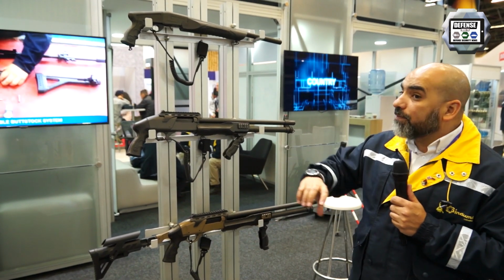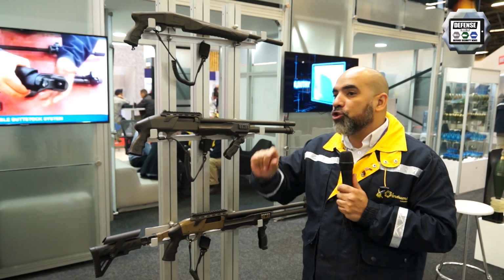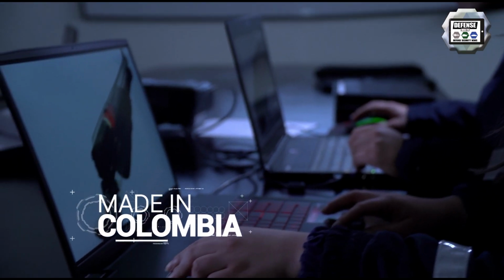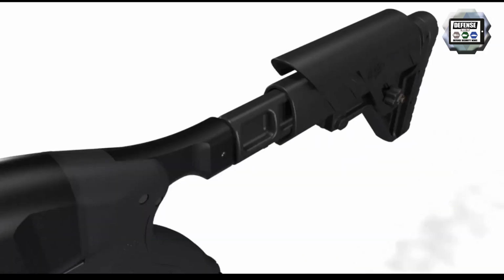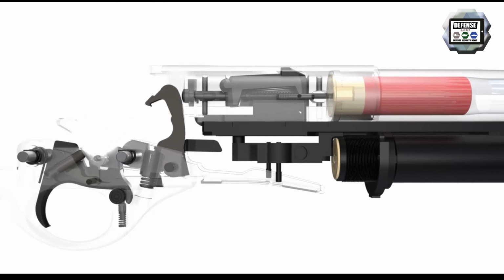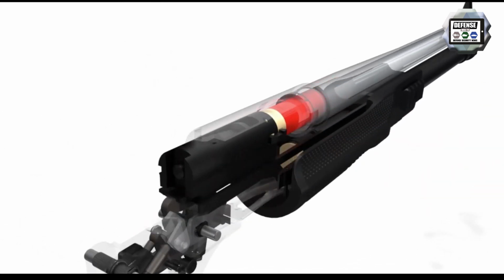What makes us different is that we have shortened the loading pump action. So you don't have to move the pump action that much for loading the gun, it's very short. So it's very quick to fire.